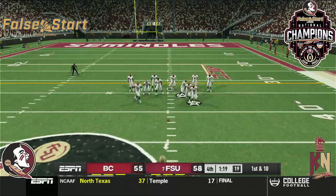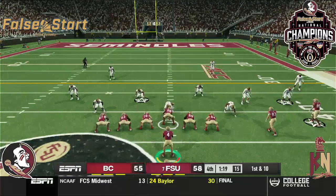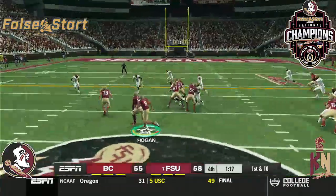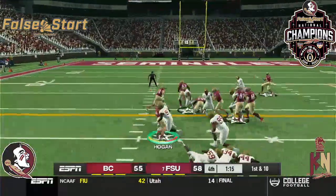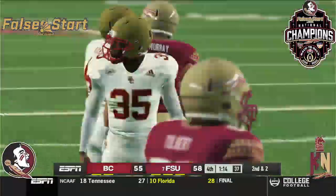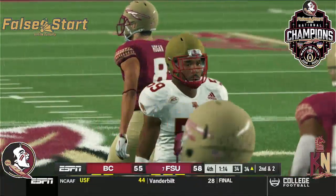Late in the fourth quarter in a one-possession game, and poise is what it's all about here. Who's going to have it and who won't? A little over a minute in the game. They run it left. They'll bring him down right around the 34. A gain of 8 on the carry. The Eagles taking their first time out of the half.